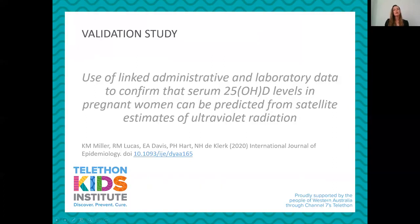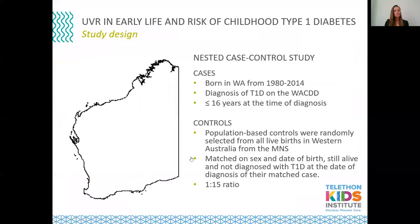So in brief, we found that NASA's measure of erythemal UV dose was a significant predictor of 25 OHD levels in pregnant women, and that a model only using administrative data was able to explain a similar proportion of variance to many of the cohort studies that have accounted for individual sun behaviour. So the predictive model that we developed in this study was then used in our type 1 diabetes study, which I'll now move on to.